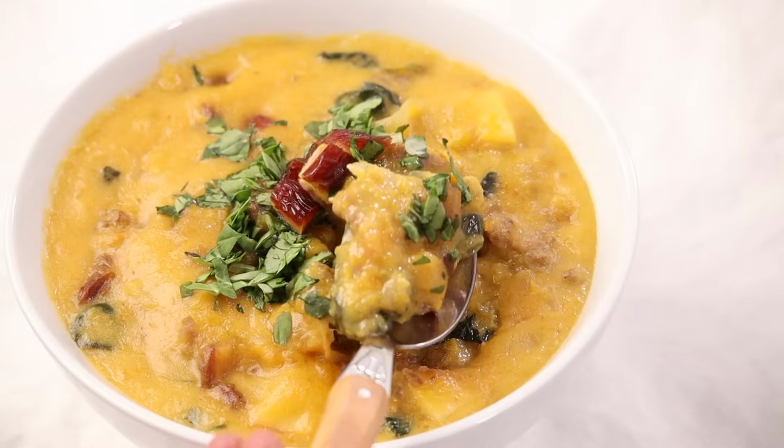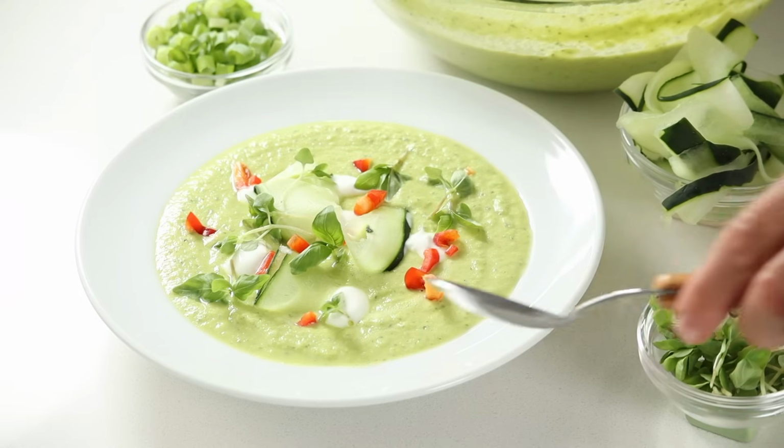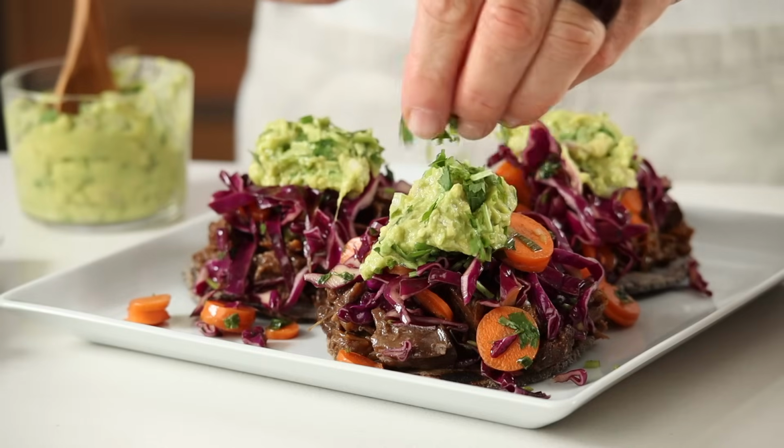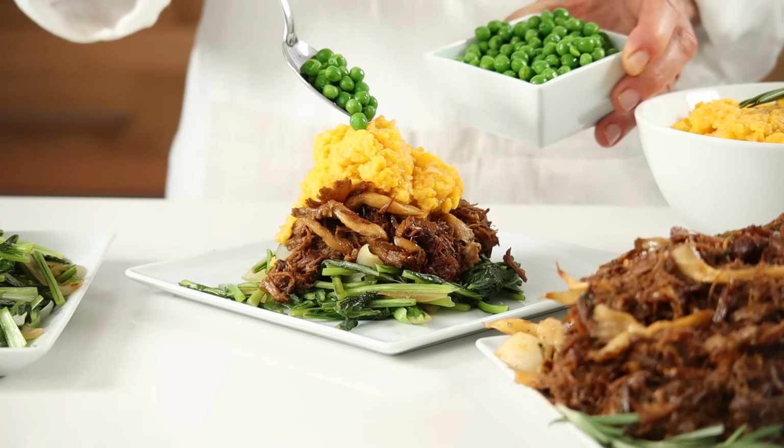And how we can savor and enjoy food the way it's meant to be experienced, with gratitude and a sense of satisfaction, leading to fewer food cravings.